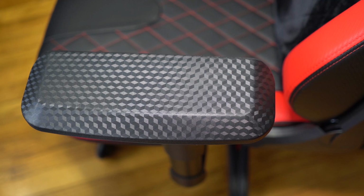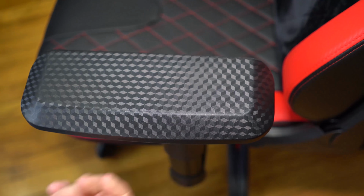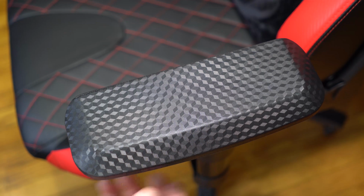One of my favorite features of this chair has to be the armrests. Unlike so many chairs on the market that have hard plastic armrests that aren't that comfortable, Corsair has put padding on their armrests. It's a small feature, but it's one that I really appreciate. And if you sit there gaming or typing for a long time, you'll notice a difference and you'll appreciate it too. The armrests are really versatile too.